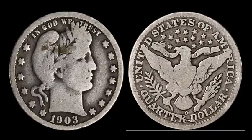More scrap silver. This is actually a good one. I've never personally found one of these, and I probably have a few rolls of pretty well-worn Barber quarters. Here's the 1903 Barber quarter. Still a lot of meat on the bones on this one as far as detail, but check out that die crack on the reverse over the word quarter, and it even goes into a little bit of the word dollar.